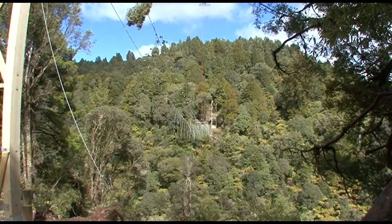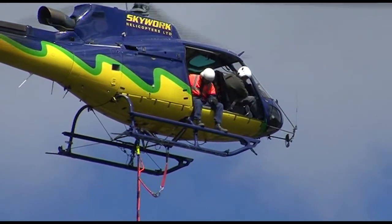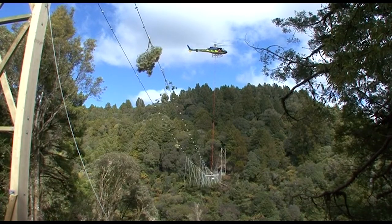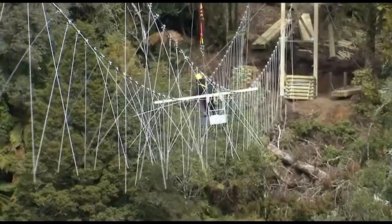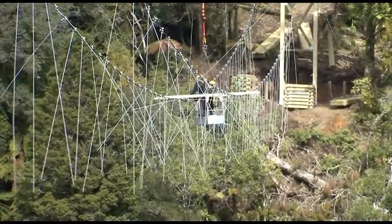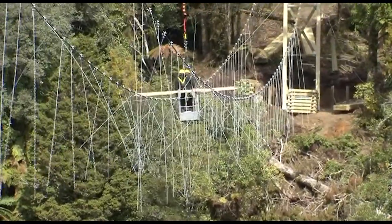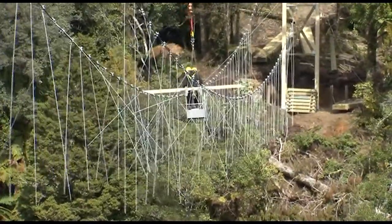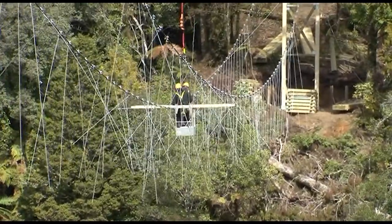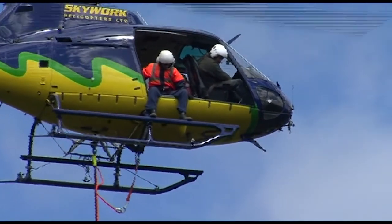The struts on this man cage are designed to span the distance between the two suspension cables. This will allow the pilot to drop the cage onto the cables, so the men in the cage can then lean out and adjust the clips holding the hangers. The pilot has got an observer to help, but this is not going to be an easy ride.